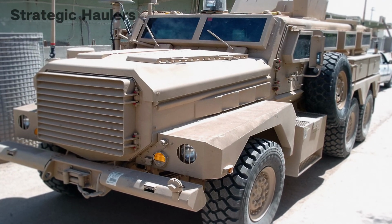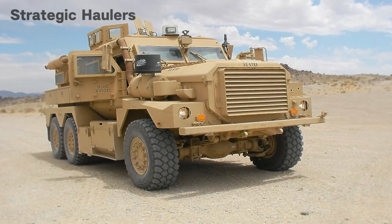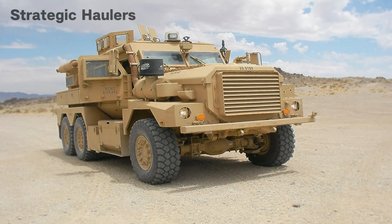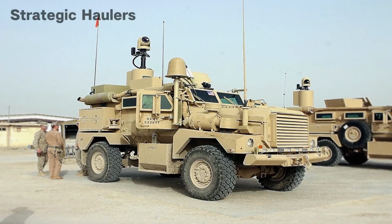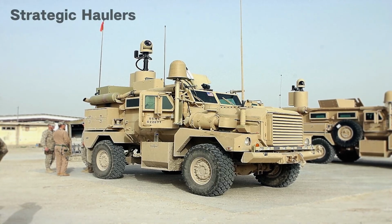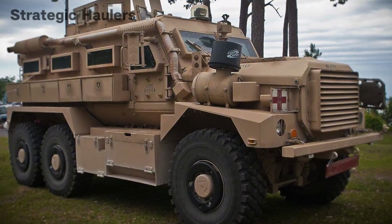Before the Cougar, convoys were vulnerable soft targets. The introduction of the mine-resistant ambush protected vehicle changed the tactical calculus. Units could now move with a higher degree of confidence. The Cougar often took the lead position in convoys, acting as a mine roller or a blast sponge. Its survivability allowed aggressive tactics.